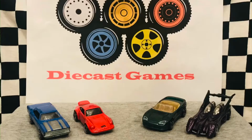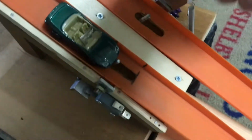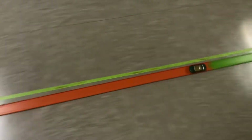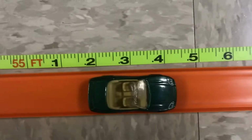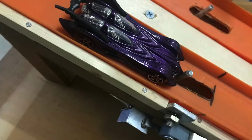Next up, Little Miss Mayhem and Crazy Fresh Entertainment. Her first car out of the gate is a Mitsubishi 3000 GT Spider. Here to go down the track. Nice little roll here at the beginning. This is a Matchbox entry. And she's past 50. She's going to go all the way up to 55.44. 55.44 for Crazy Fresh Entertainment, Little Miss Mayhem.